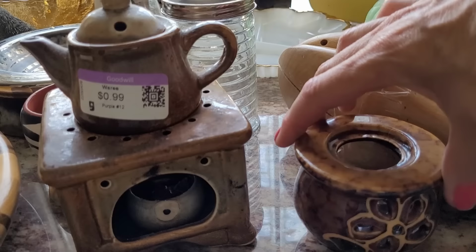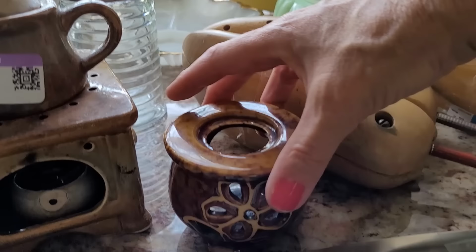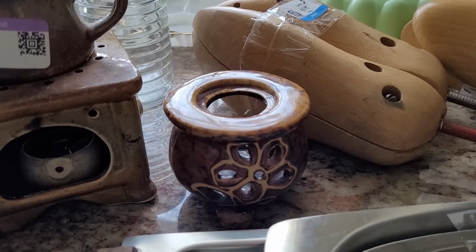So now we have this little guy as an extra. I think he is missing his warmer plate. Little tea light goes in there. Wax warmer sits on top. If anyone has this piece or knows what the piece missing looks like, if you could drop me a comment, let me know. I would really appreciate your help.